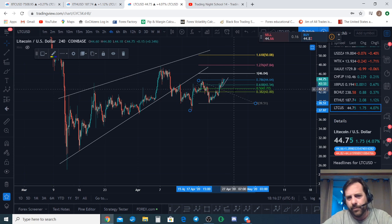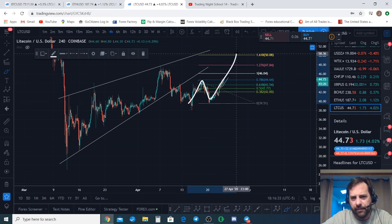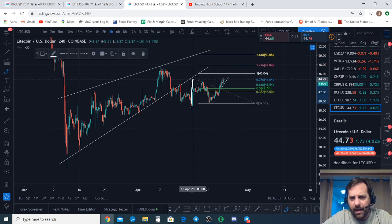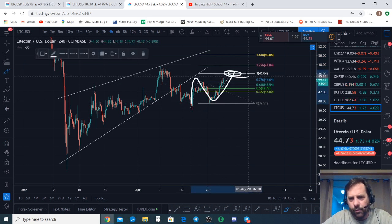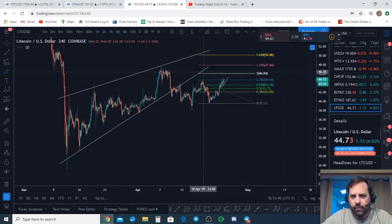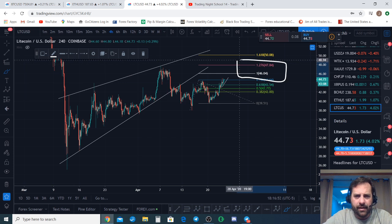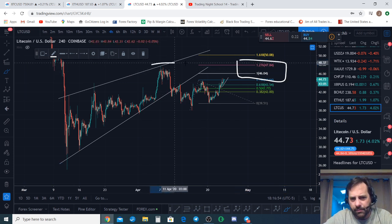Man, if it gets bullish, here's what it's going to look like. If it's a bull wave, we're going to get up here to 50 and continue. If it's bearish, we're going to stop somewhere around $46, $47 in that ballpark, double top, and head down. That's the key levels to watch on Litecoin: $46 to 47.50, that double top region right there.